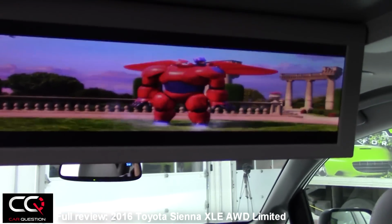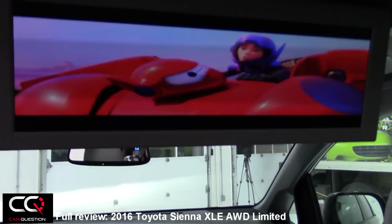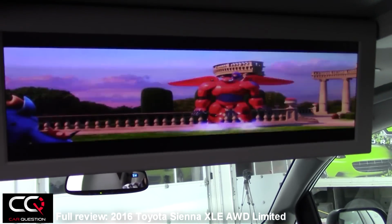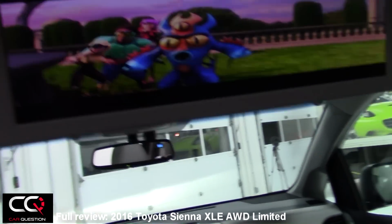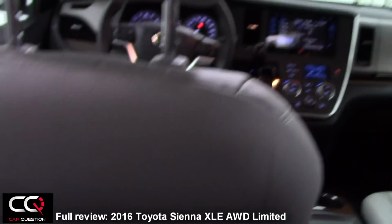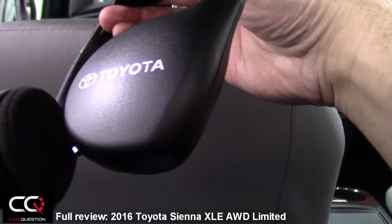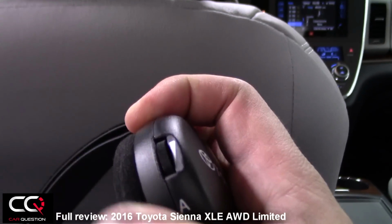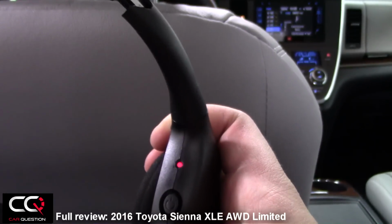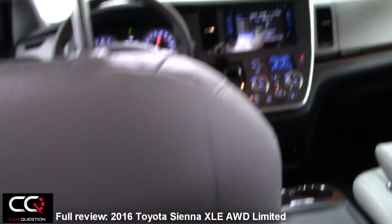And this is cool. This is what we like when we're looking at the inside of a minivan. It's the infotainment system to keep the kids busy. But the one thing that you need is a pair of headphones. So you've got some Toyota headphones right there. And by the way, you've got a position setting A or B, and the volume, which is right there. And you can simply turn it on by pressing the button right there on top. And right now you're ready to listen to the movie.